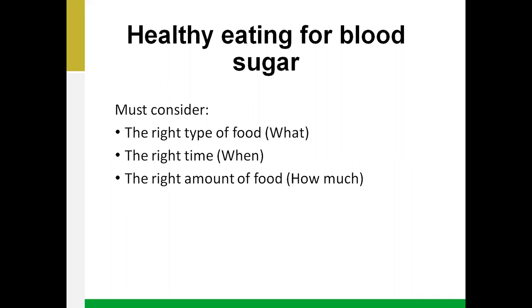Today, when we are speaking about healthy eating for blood sugar, we are going to consider 3 different questions. We want to discuss what we eat, when we eat, and how much we eat, because all 3 of these things matter. And that's why these 3 questions are the outline for today's session. We will discuss the right type of food to answer the what. We'll discuss the right time to answer the when, and we'll discuss the right amount of food to answer how much we should eat.